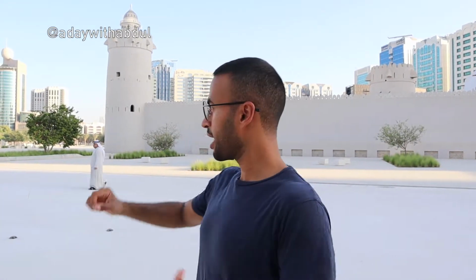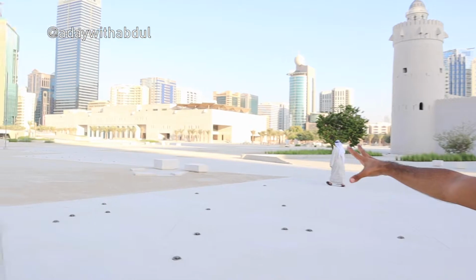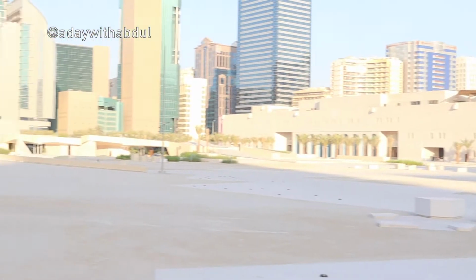This square makes me feel really connected to not just part of our history, but part of our culture, because this monument connects these elements in this historical building, as well as the cultural foundation you see right there, as well as modern arts.